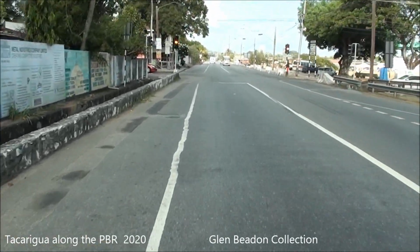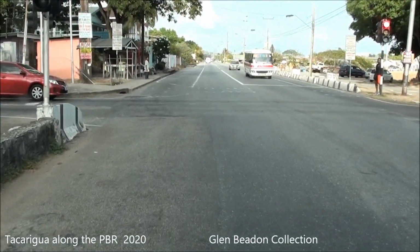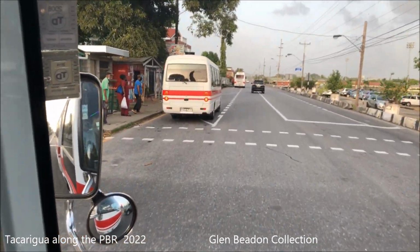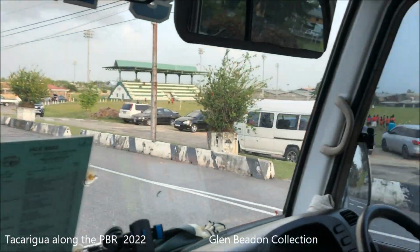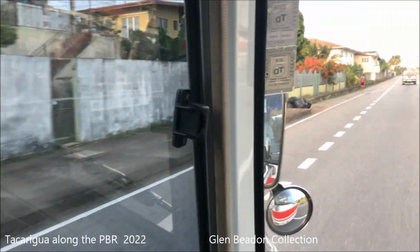And we have Macoya ground. This is not Orange over there. Orange is a little further up. Okay, very good. Sports field over there, some sports stuff going on. Constantine Park, the PTSC bus.